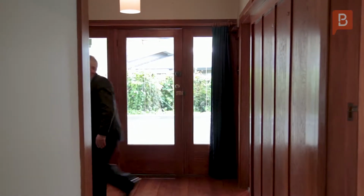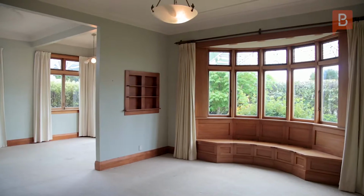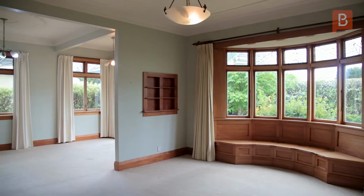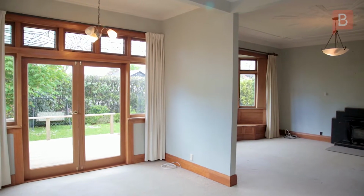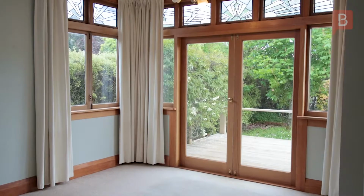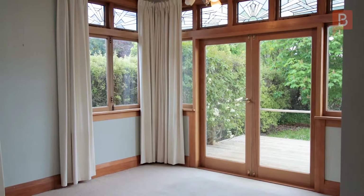You enter through the etched glass doors to the grand hallway, leading to the new open plan lounge and dining space. An authentic 1930s bungalow, combining character and charm with modern day living, is what we have here. Light and bright space, framed with bifold doors, leading to a private outdoor living.